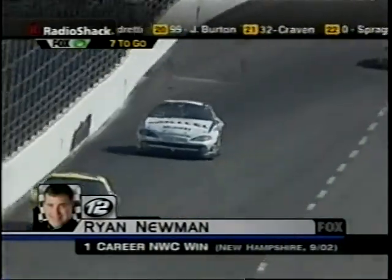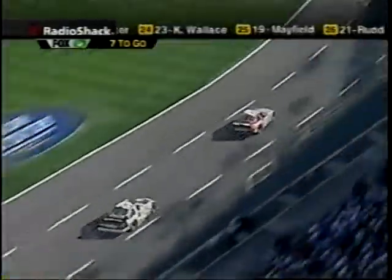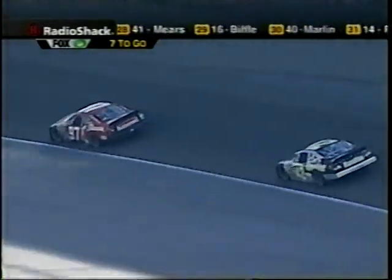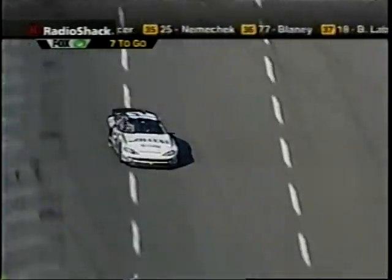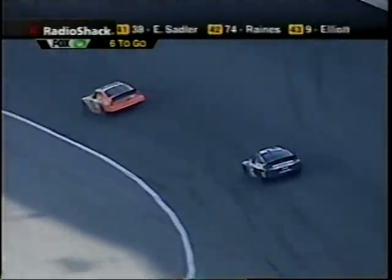Kurt Busch and Jamie McMurray for 9th place. Nice and smooth, good, nice and smooth. And also Terry Labonte got past Michael Waltrip and closes on Robby Gordon for 16th. All those cars a lap down. You saw Jamie McMurray a second ago in the 42 car. Remember, he's trying to overcome a problem on the pit stop. Went back out about 16th or 17th. He's worked his way back to the top 10.